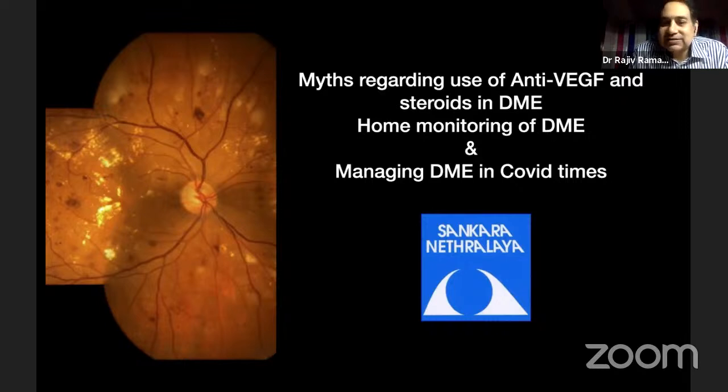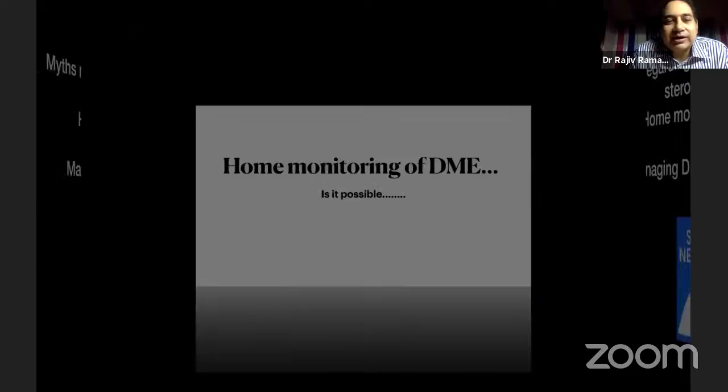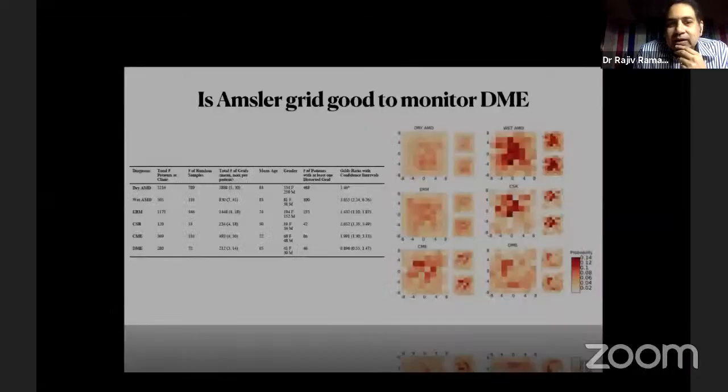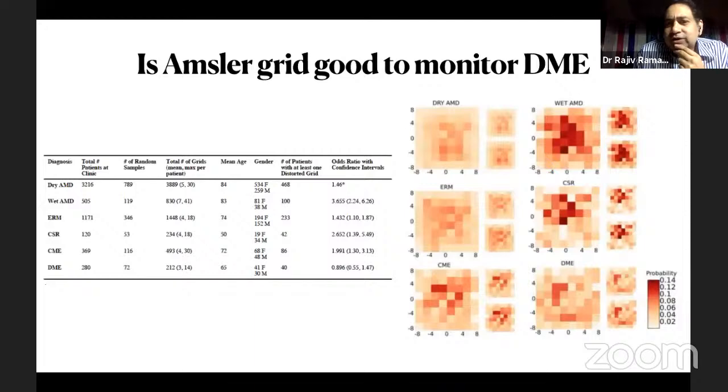So myths, and home monitoring of DME during COVID time. Home monitoring is something that came to mind because now we are working more remotely, especially in Chennai. Can we remotely manage or monitor the DME progression? We all know that we monitor it with an OCT. So our surrogate marker is the central retinal thickness. Is the AMSLR good to monitor DME?